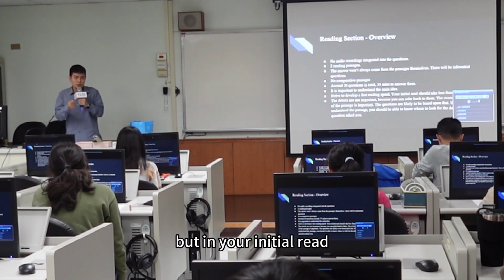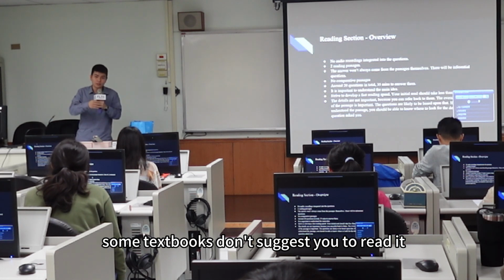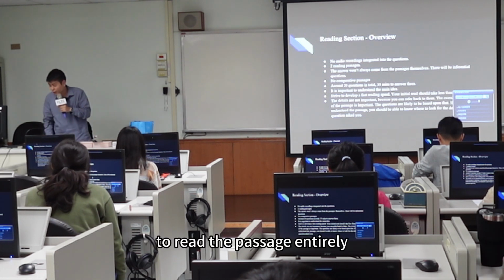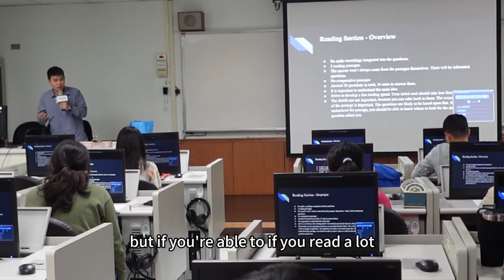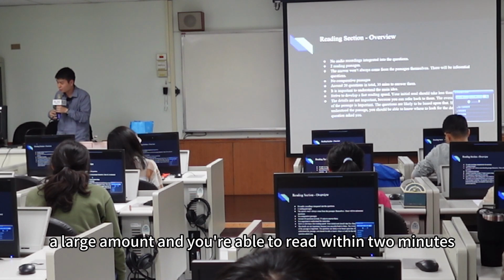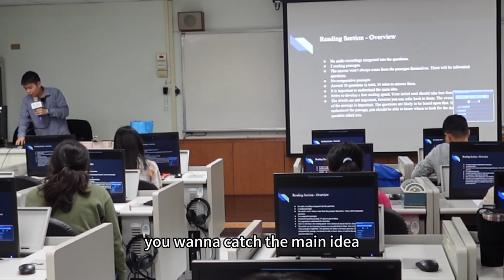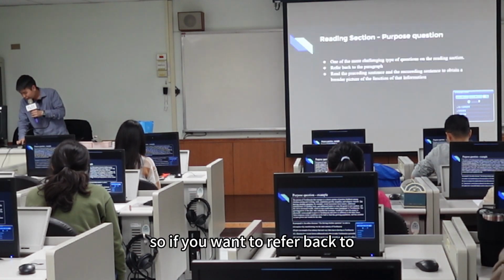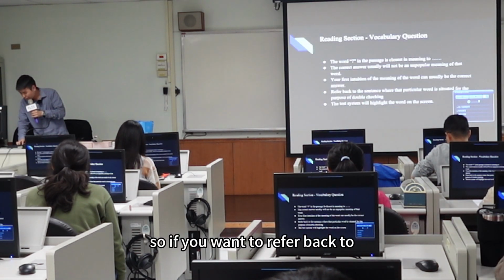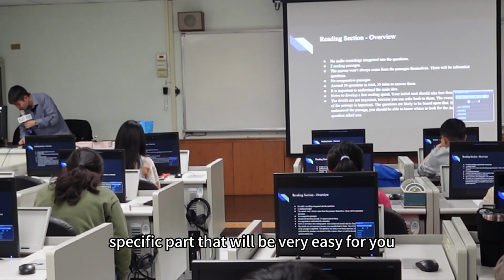But in your initial read, some textbooks don't suggest you read the passage entirely, and instead you answer by paragraph 1, 2, 3. But if you're able to read a large amount within 2 minutes, I would suggest you do that. You want to catch the main idea. So if you want to refer back to a specific part, that will be very easy for you.